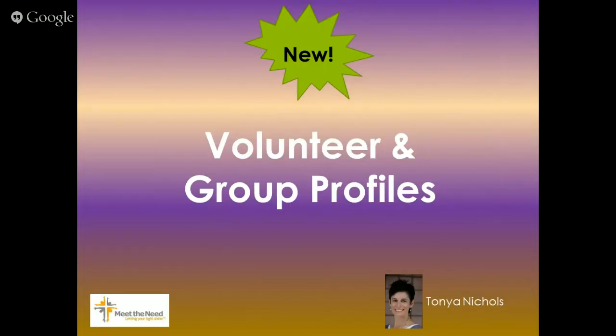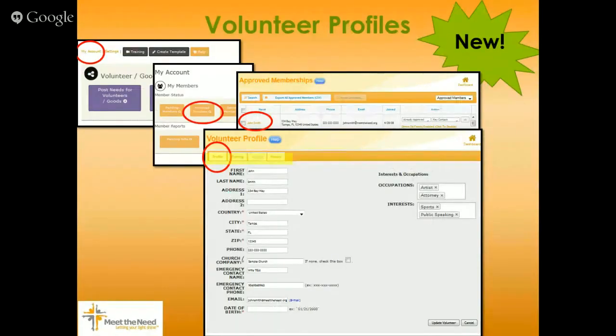All right, volunteer and group profiles. Both of these profiles are brand new with volunteer management. The volunteer profiles, if you go to your dashboard under My Account, Approved Members, there's a list of your members there. If you click on a particular member, right here I've got circled John Smith, you're going to get a volunteer profile on John Smith. John Smith, or every person, will have 4 tabs: a profile summary, training, groups, and history.